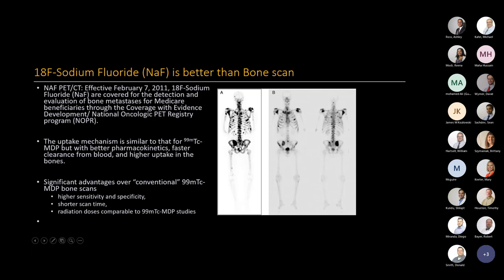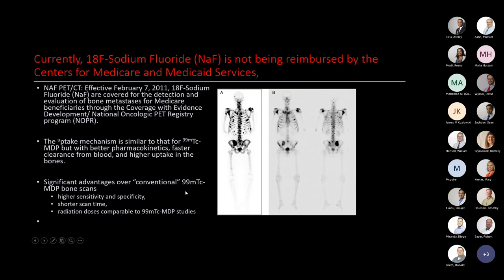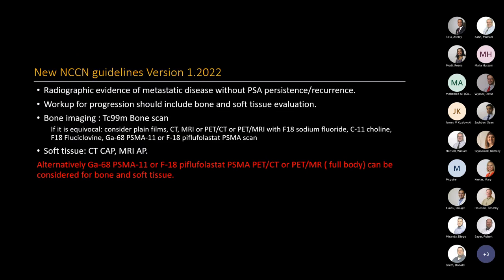This is a renal transplant patient, but we don't use it. Why? Because it is not covered by CMS. Although it is FDA approved, since it is not paid for, most institutions are not using it. Some institutions use it, mostly covered under their research contracts, but in general, here at Northwestern, we can't use it because there is no reimbursement.